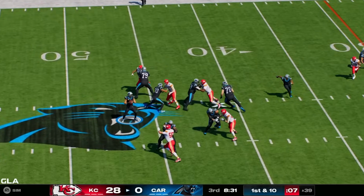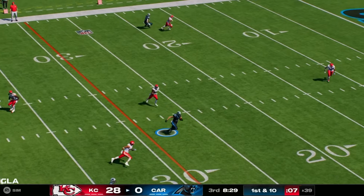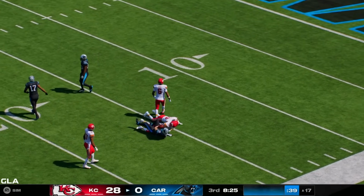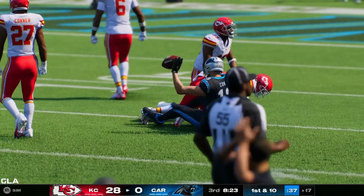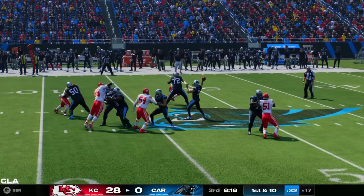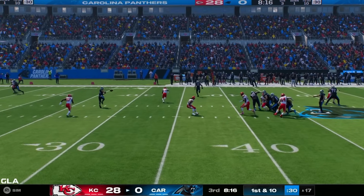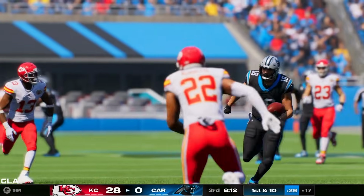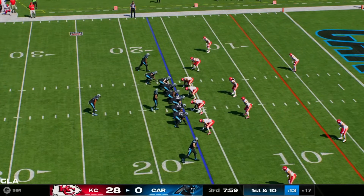Looking to throw, Young. Oh, he's got a man wide open, complete. And they'll wind up getting this one all the way down inside the 20. Good work after the catch. Going to net him 23 and a first. It's taken a while for this offense to get going. A little creaky at the start, but they're oiled up now. A nice throw there, and they're really putting together a good drive.